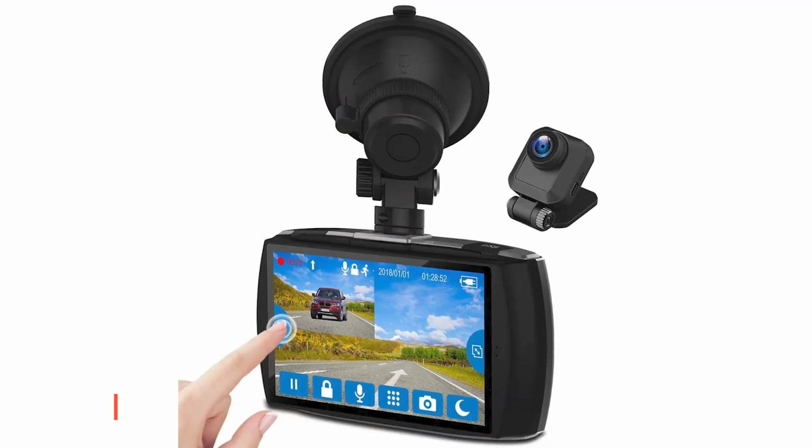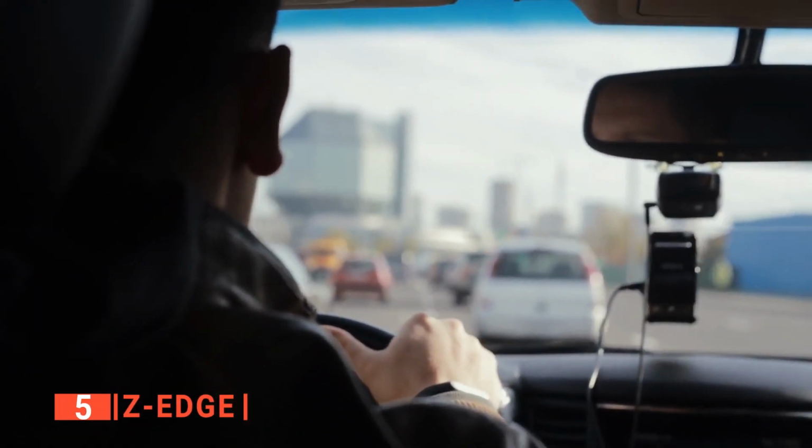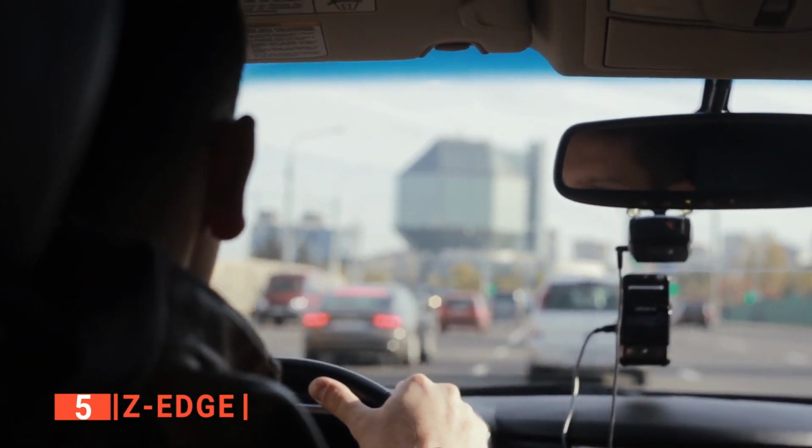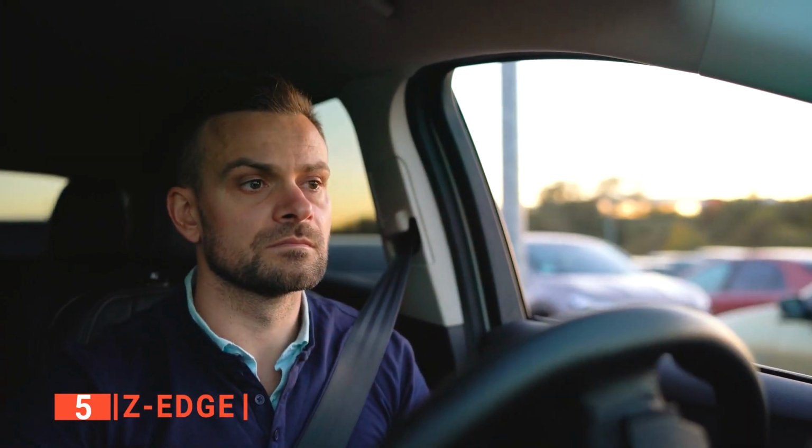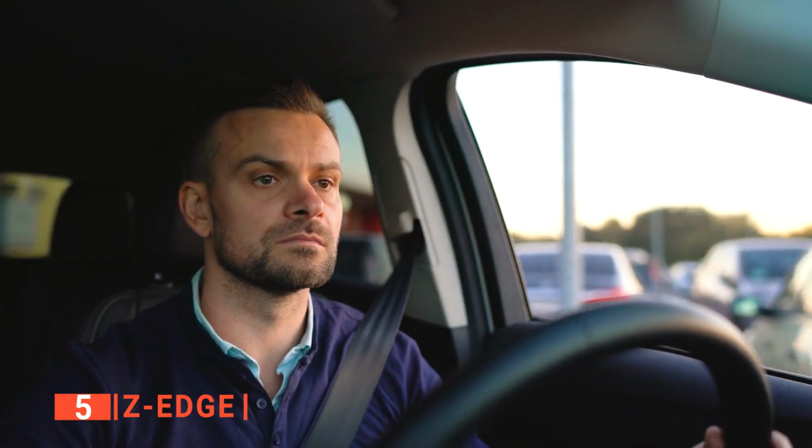The 5th product on this list is the Z-Edge. While driving, it is important to have your complete attention on the road and be aware of your surroundings at all times for complete safety. The problem is that it can get a little overwhelming, especially for new drivers with little experience of crowded streets. Thanks to Z-Edge, you don't have to go through this struggle.